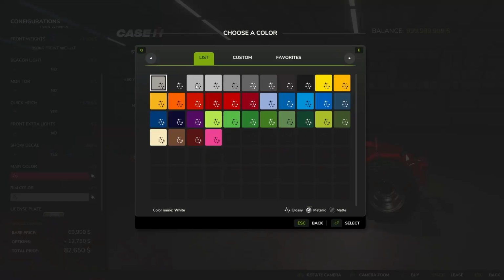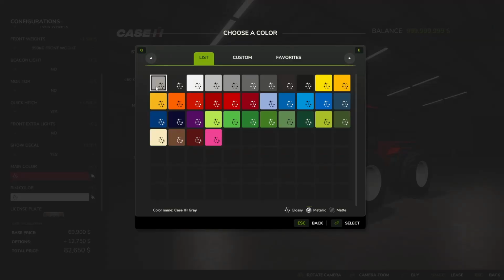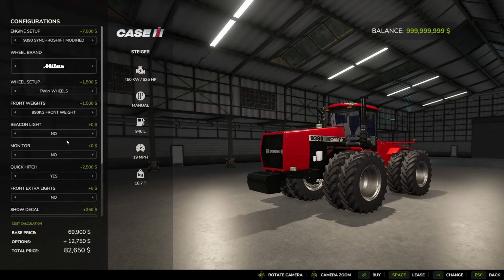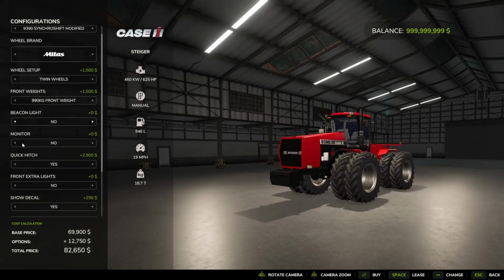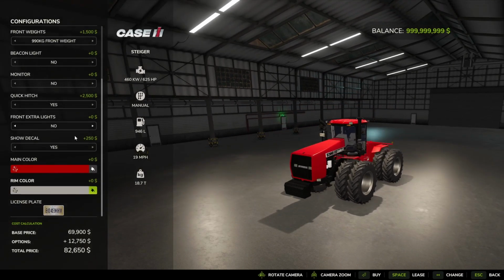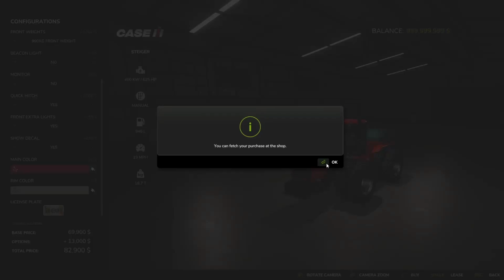and I've run these white rims on this before, and I think it looks pretty good, but we'll stay with silver for now. And let's see. Front lights. Yeah, I think we'll buy that. So that should be it for tractors.